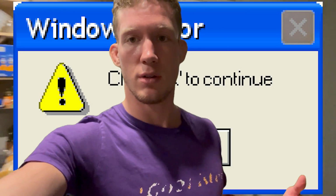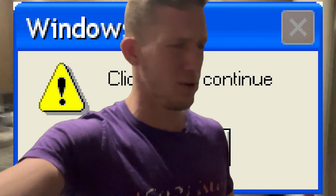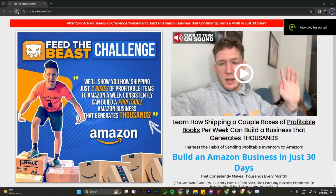The only way you're gonna make profit selling on Amazon is if you send a bunch of profitable inventory. Don't look at my dirty room. Keep sending more profitable inventory to Amazon FBA. Get your inventory levels up there. If you get 1,000, 2,000 books in stock, before you know it, you'll have consistent sales every single day. So you have to feed the beast.